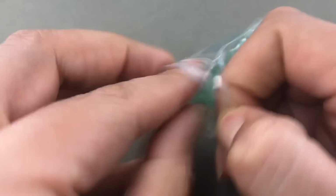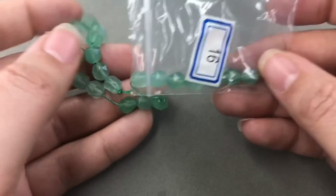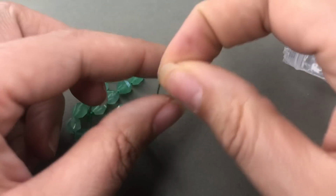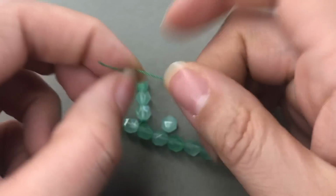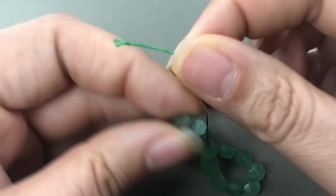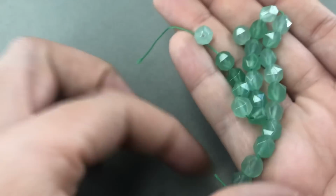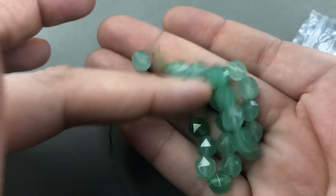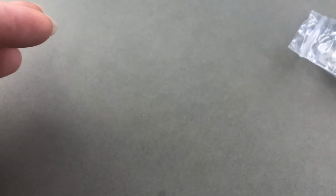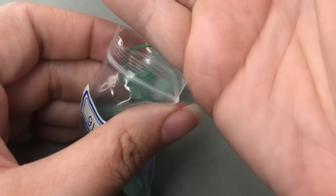Number 16. 7-inch strand, 8 millimeter faceted English cut candy jade beads dyed. Okay, so I thought these were going to be more aventurine, but they made jade beads and they used jade in parentheses. So some kind of stone. I don't know if it's actually jade or what, but they made it look like aventurine, and it's gorgeous because I don't have any star cut or English cut, whatever you want to call it, beads like this in this color. So those are really cool. These and the crystals so far have been my favorite thing. Really like those.